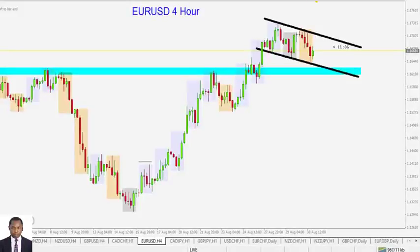All right. Okay, now let's go through a few pairs, beginning with the euro against the American dollar, the one you are seeing in your screen right now. This is the forward time frame. We did analyze this pair.